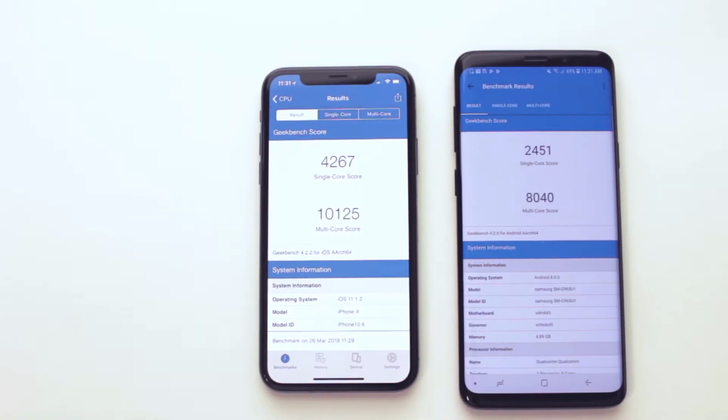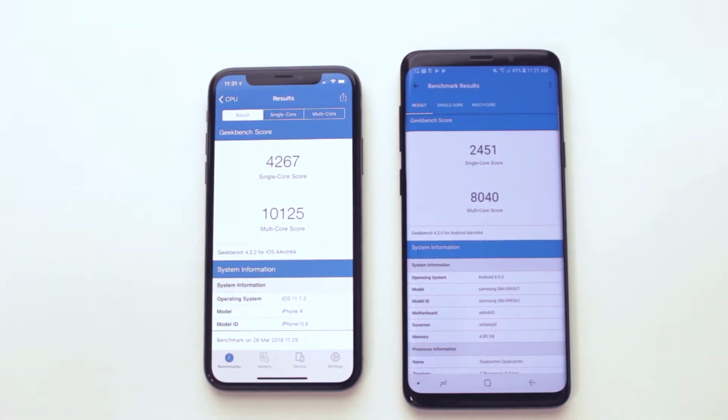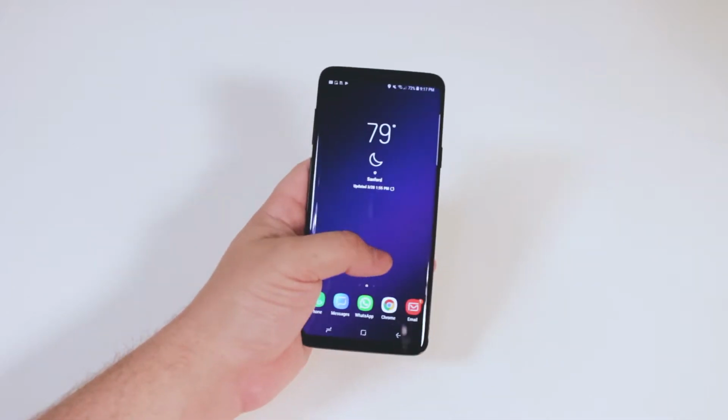On average, the iPhone X scored about 20 to 40% faster on Geekbench than the Samsung S9 Plus, which as a result, using the iPhone X feels really snappy and smooth, and the UI feels great. And that's one of the things that I really appreciate about the iPhone X. Now don't get me wrong, the Samsung S9 Plus is incredibly fast, and most of the UI feels snappy and responsive, but not on everything.